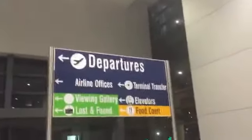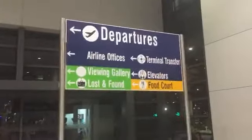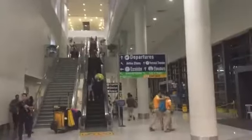If you want to use the toilets, they're there. And of course, I'm so happy because if you want to eat, Wendy's is just right here, at the corner of this portion of the terminal building. And this is gate 1, so for departures, offices, terminal transfers, elevators, food court, viewing gallery, and for lost and found. And proceed that way, go up for departures for Cebu Pacific and some other airlines.